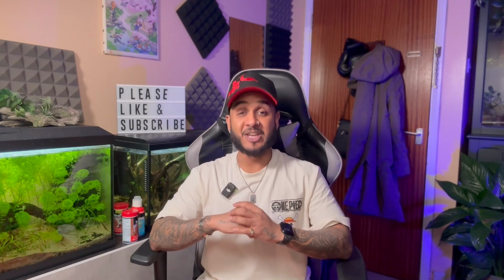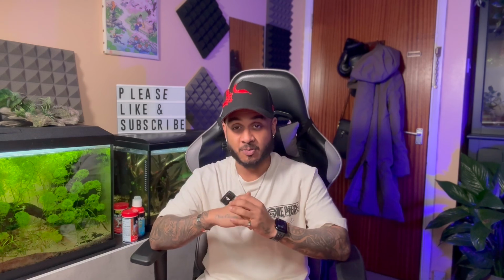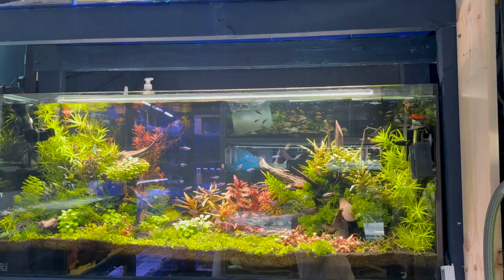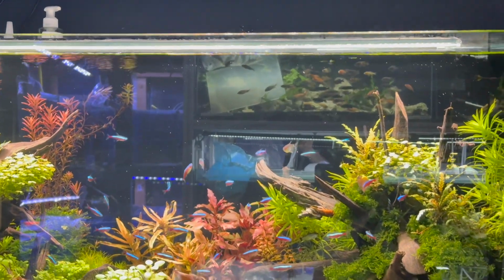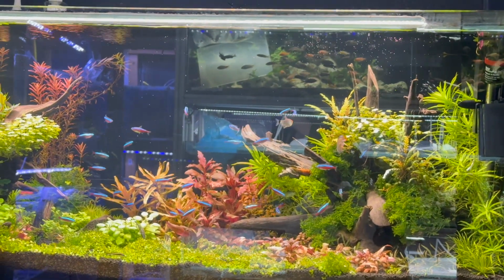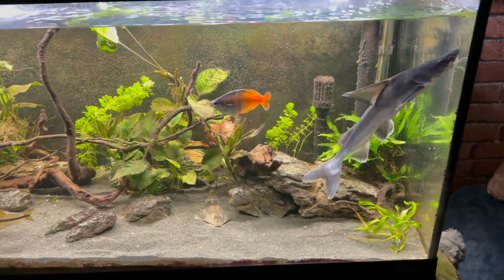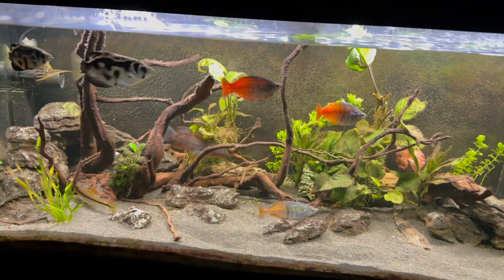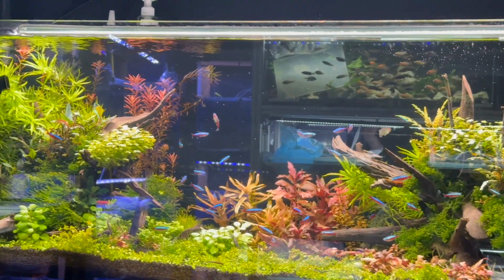And yo, Fish Planet definitely had a few surprises, man. They had this new big display tank which looked absolutely incredible. They scaped it so nicely with some hardscape and loads of plants, and as soon as I saw that, it immediately inspired me to do some work on my Roma 240 and turn that into a heavily planted aquarium because it just looked so nice in Fish Planet, man.